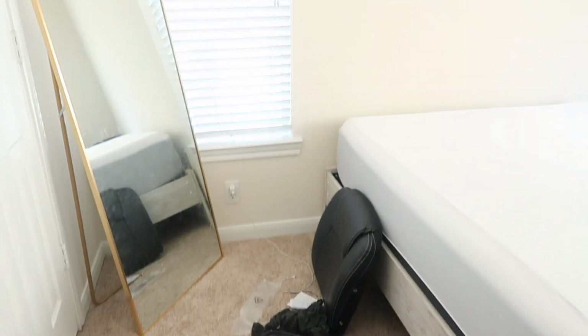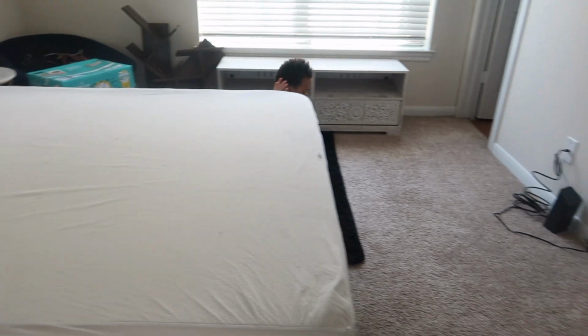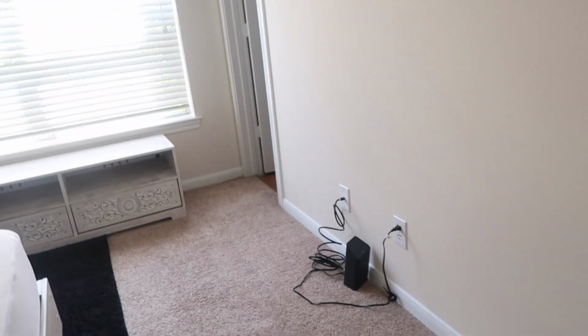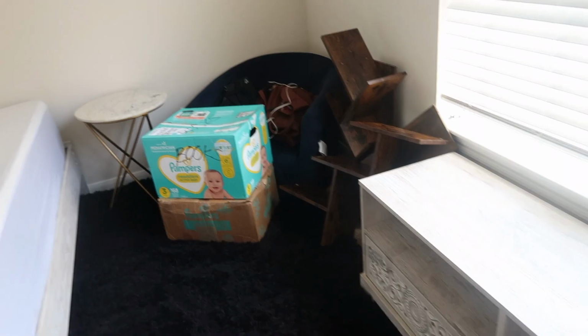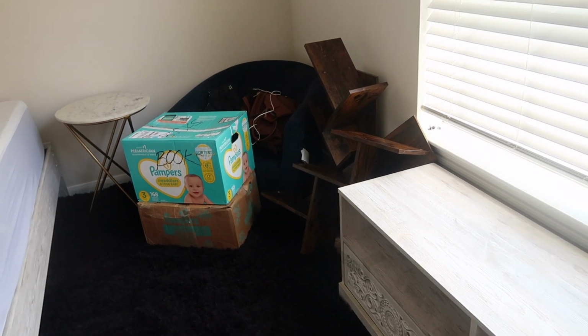They put my room together. And it's beautiful. So I'm going to get a computer desk that I'm going to put right here. This is my little reading sitting area.